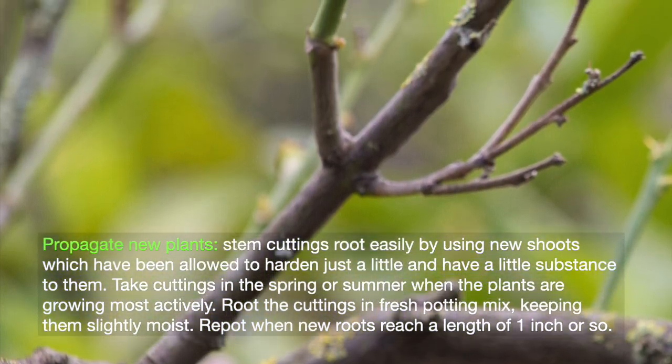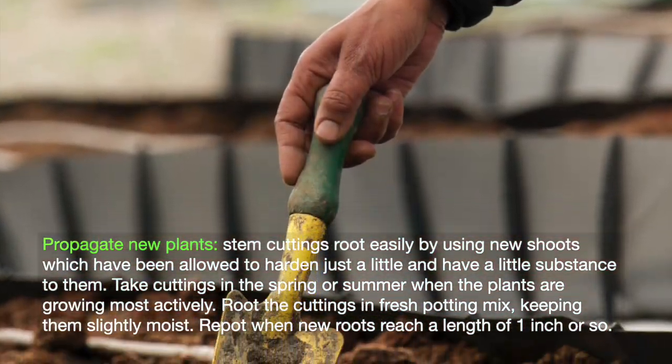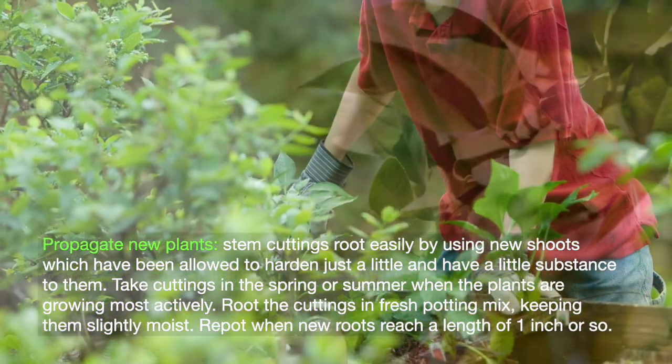Stem cuttings root easily by using new shoots, which have been allowed to harden just a little. Hardened shoots have a little substance to them. Don't use shoots that are still buttery soft.